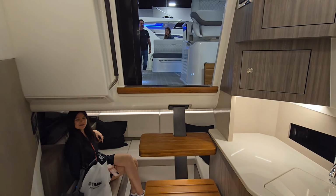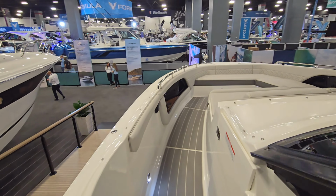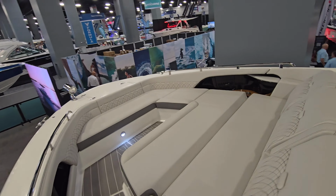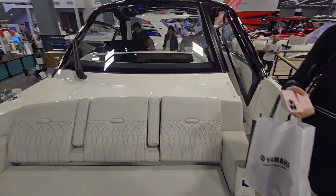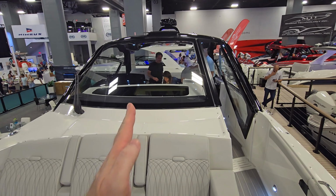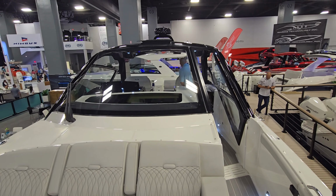Love it. All right, heading out. Heading forward on the 370. Again, very, very large area up front. Nice sun pad, lounging, seating area. Just incredibly large. And look at the size of that glass across there. Huge. That's at least 8 feet or so of glass across there.